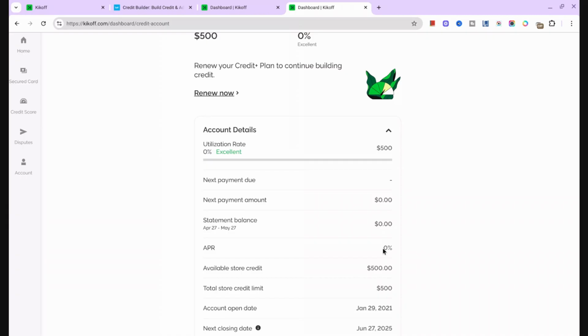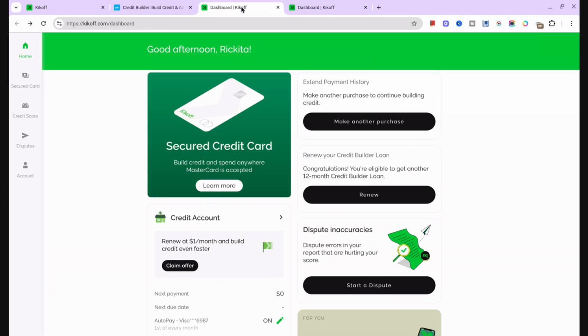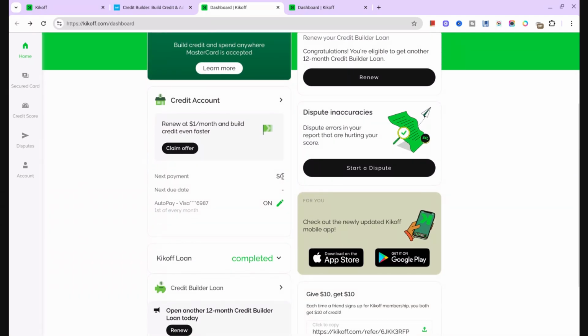I got 0% APR. My statement balance is basically from the 27th to the 27th. So it's the 29th right now, so my next one is not going to be until May 27th to June 27th. It's going to end on the 27th. They're going to report again. They're going to continue to report without making a payment. So a lot of people have this Kikoff account and they're paying on it monthly. As you can see right here, again, my next payment is $0. This is the credit account that I just showed you all.